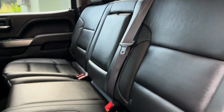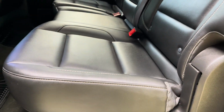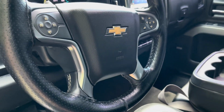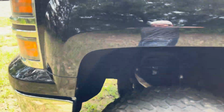Southern truck, no rust. Back seats are still almost brand new. I don't think anybody sat back here. Definitely no kids. I mean, maybe somebody my size sat back there for a little bit. I don't know. Minimal wear. Driver's seat has a little bit of wear, not abnormal for a 2014 with 120K. Carpets are pretty clean. Off-road floor mats. AC blowing ice cold. No lights on the dash. No ABS lights, no traction lights, no engine lights, none of that.